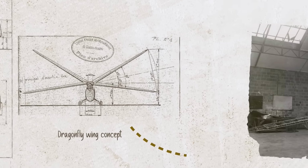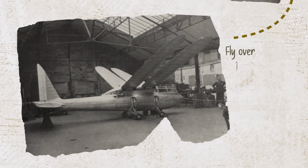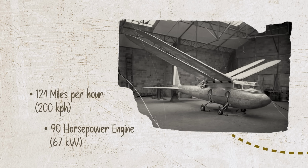Whilst his first attempts were marred by World War I, the resulting technology advancements led him to create a model prototype. It was successful enough to fly over 100 meters on its own power. The accomplished tests affirm Réault's design feasibility, suggesting the Ornithopter could reach speeds of 124 miles per hour or 200 kilometers per hour on a simple 90 horsepower engine.